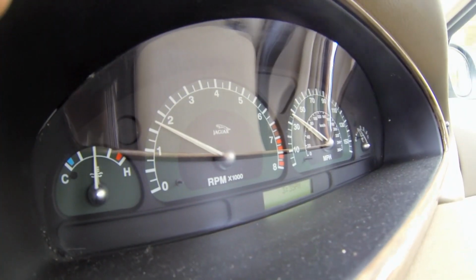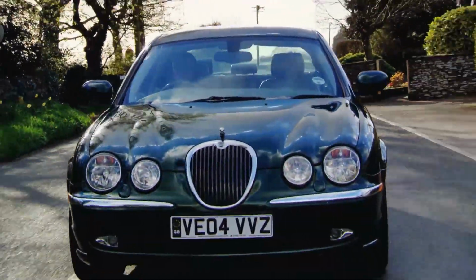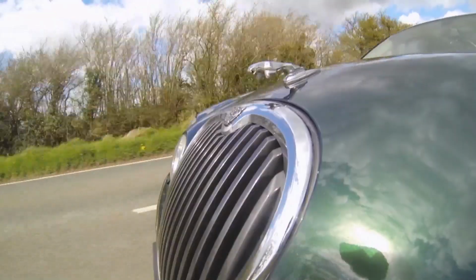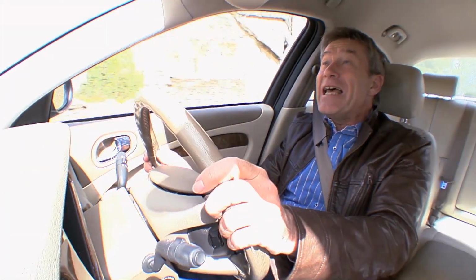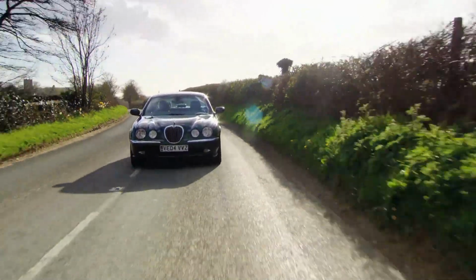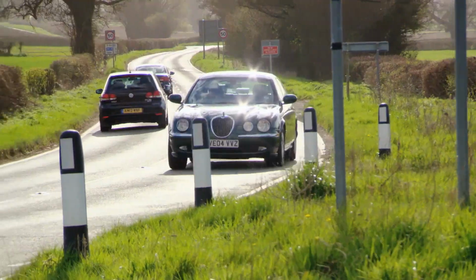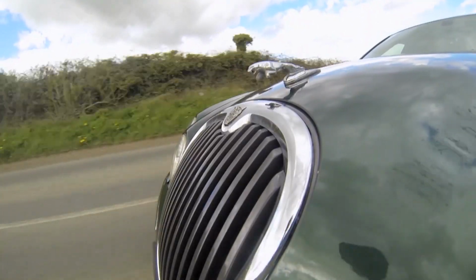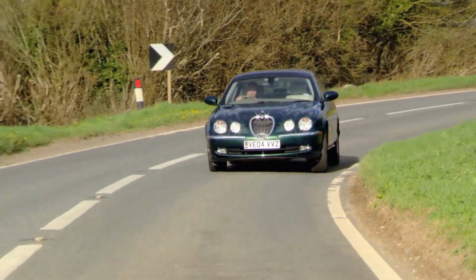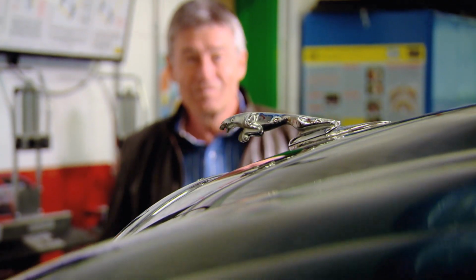This dashboard layout really isn't that pleasant, and the seat doesn't hold me nearly as well as a modern-day car would. But apart from that, there really is very little to choose between this and its modern successors. Rear-wheel drive, handling, quality, that hasn't changed. As it weighs 1.7 tonnes, the S-Type is quite hard on its suspension and brakes. If you can, get the car off the ground.